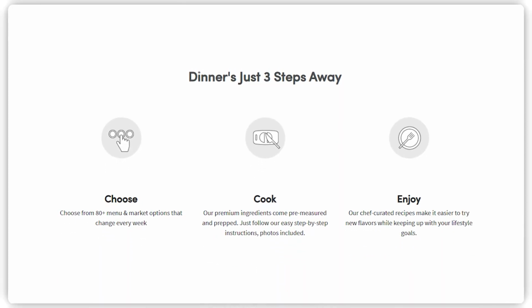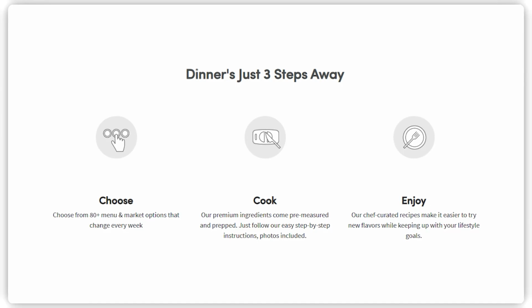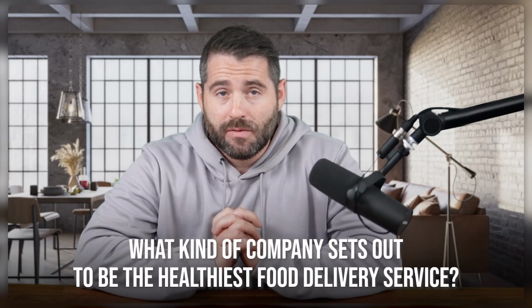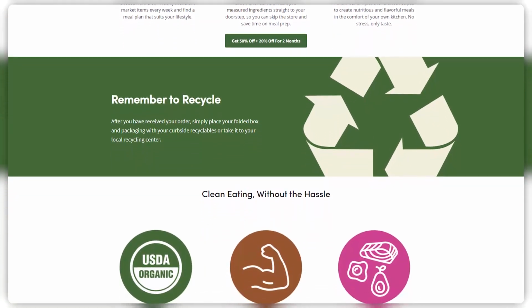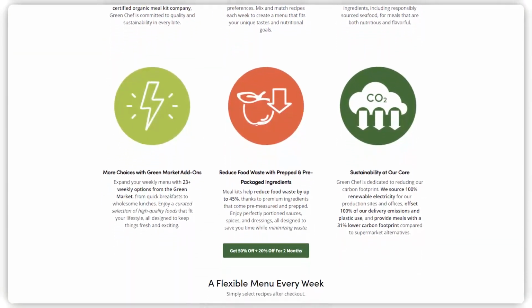Now, let's unpack some of these claims about Green Chef being the healthiest meal kit you can get delivered right to your door nowadays. Okay, so what kind of company sets out to be the healthiest food delivery service? As the name suggests, Green Chef is all about green living and clean food for the good health of both their customers and the environment.